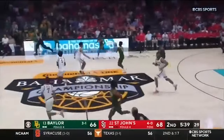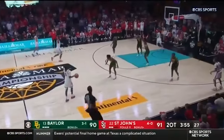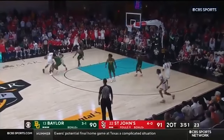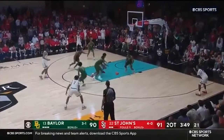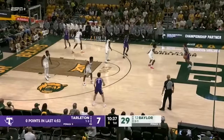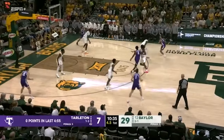Richmond misfires. Going against some tall timber down the low post. Well, Lewis holstering his weapon. Edgecombe knocks it away. A steal for Roach. Short-handed, but Baylor's playing their game right now, and the scoreboard shows it.